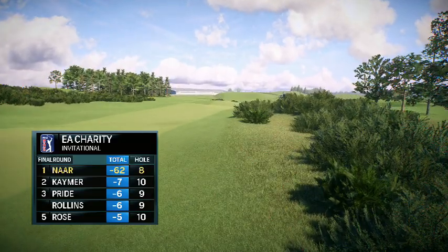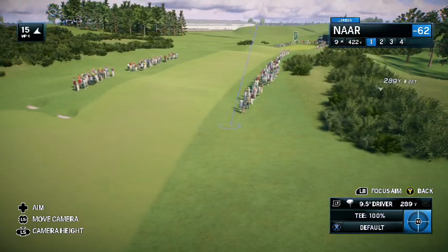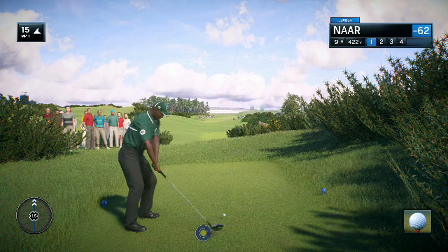Frank, the 9th hole, 423 yards, not especially long by today's standards. You looking to make birdie here, or you happy to make a par and move on to the back 9? Well, there's certainly a chance for birdie.